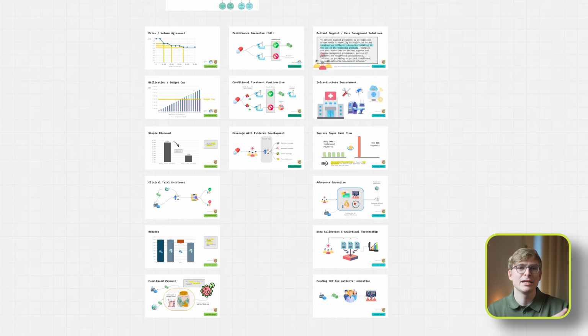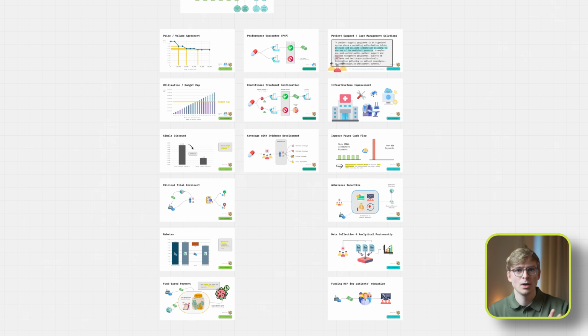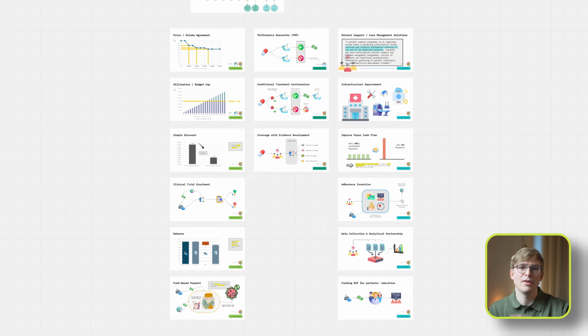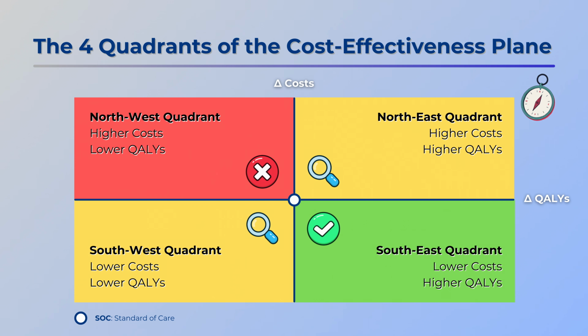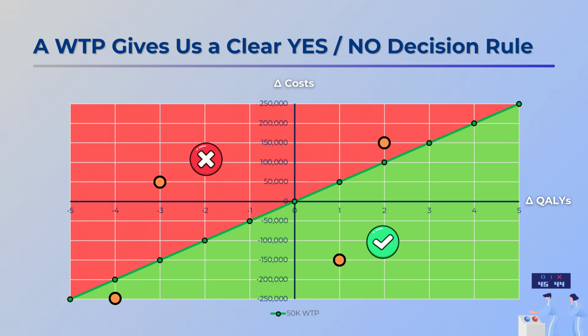Before drug companies make use of these managed entry agreements, though, they usually have to prove that they're cost-effective against the standard of care. To do that, they will plot their ICERs on a cost-effectiveness plane against a willingness to pay threshold. If you're curious to learn more about the basics of cost-effectiveness planes, willingness to pay thresholds, and cost-effectiveness frontiers, then I highly recommend that you check out my video on the topic, which you can see on screen right now.